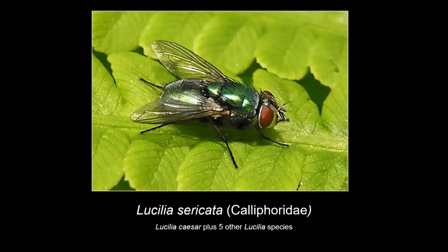Right, so the first thing is that in most of northwest Europe, most of the UK, the main species that's responsible for blowfly strike is a green bottle called Lucilia sericata. It's certainly down in the southwest here, about 99% of all strikes only contain this one species.